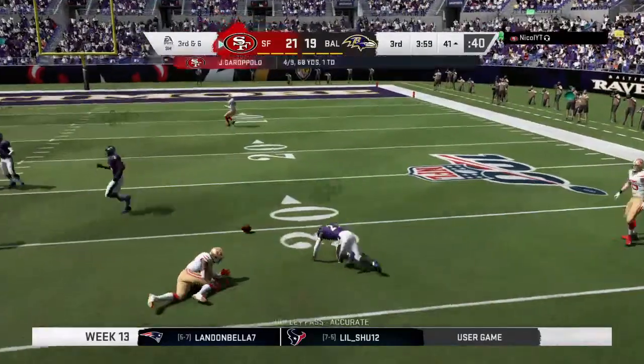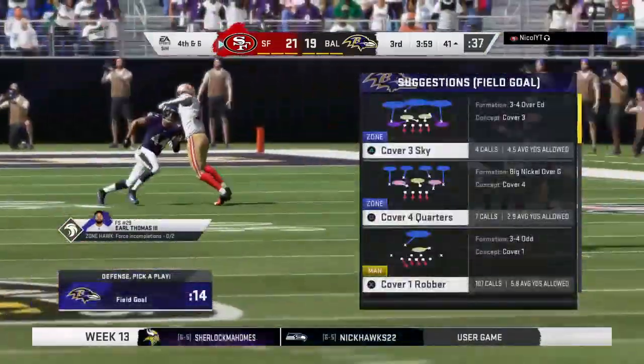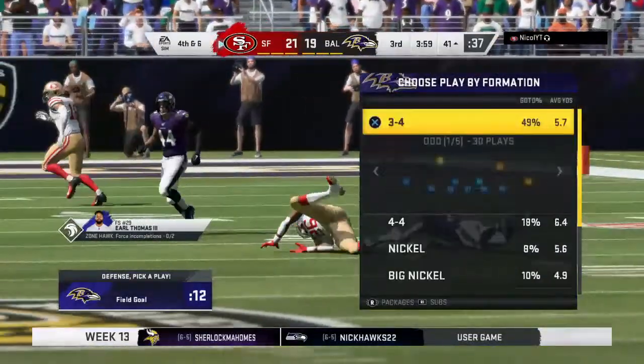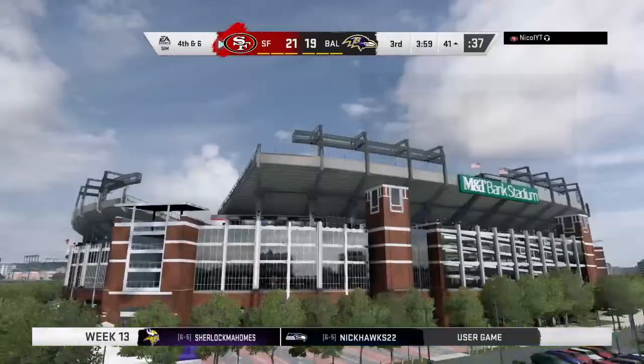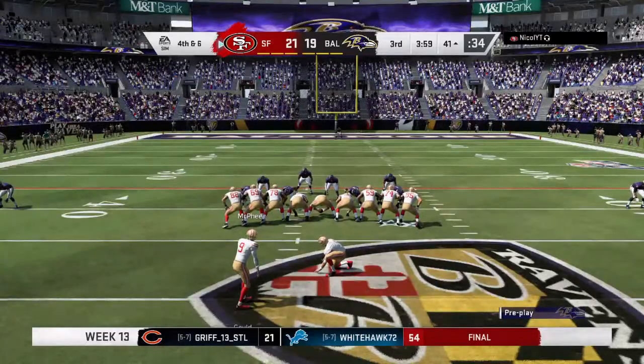That was 3rd down throw, but it misses the target, incomplete. Didn't have the receiver open downfield, and as it turned out, couldn't even find his outlet man because of the coverage. It was way too tight, unable to find anyone open.